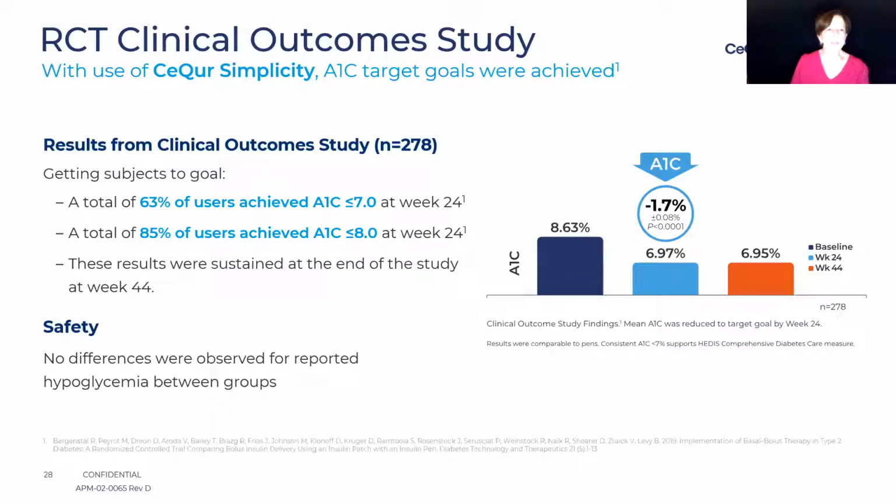So the real-time outcome study results from clinical outcomes. A total of 63% of the users achieved an A1C of less than or equal to 7% at week 24. A total of 85% of the users achieved an A1C of less than or equal to 8% at the 24 weeks. So the study was 44 weeks. They were achieving these goals at 24 weeks. And you can see that A1C decrease of about 1.7% at the 24-week mark.